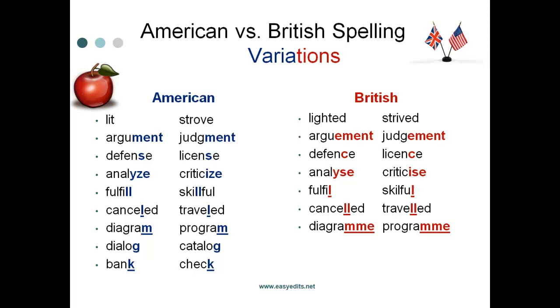Look at dialogue and catalog. Again, we spell that with a G, and that's it. But in the British spelling, dialogue is spelled G-U-E, and catalog is spelled G-U-E. How many of you spell dialogue and catalog in that way? I do as well. I'm raising my hand. We have been influenced by the British spellings of words.